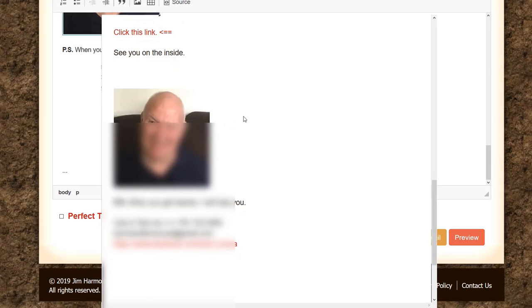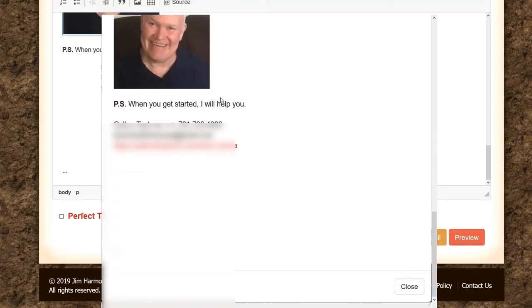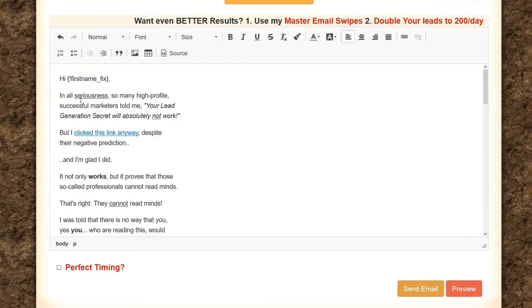Now you notice when you hover over a link, a little finger comes up, right? I'm going to click my photo, and sure enough, it goes to my link. P.S. When you get started, I'll help you with my phone number, my email, and my Facebook. And I'm going to close this. And now this email is all ready to send.